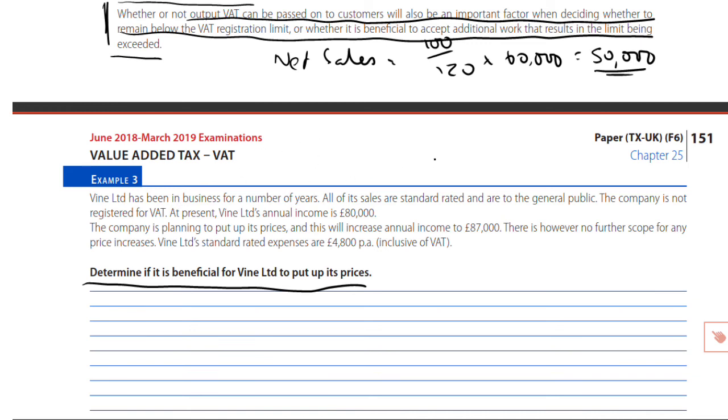Vine Limited has been in business for a number of years. All of its sales are standard rated and are to the general public. The company is not registered for VAT, so if we were registered, they'd be standard rated taxable supplies. But of course, at the moment, while our taxable supplies lie below the £85,000 cut-off level, there is no requirement for us to register for VAT.